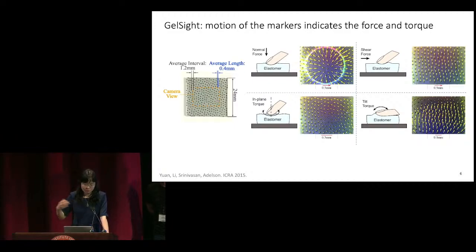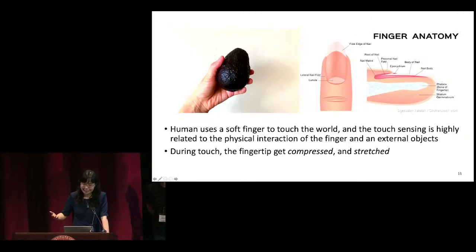But we're also different from humans. Our resolution is actually far better than human fingertips. I think the human fingertip has a spatial resolution of about 1 millimeter, but our sensor has a spatial resolution of about 25 micron. So it works a little bit differently, but we still believe that we can get lots of inspiration about how human fingers feel things.